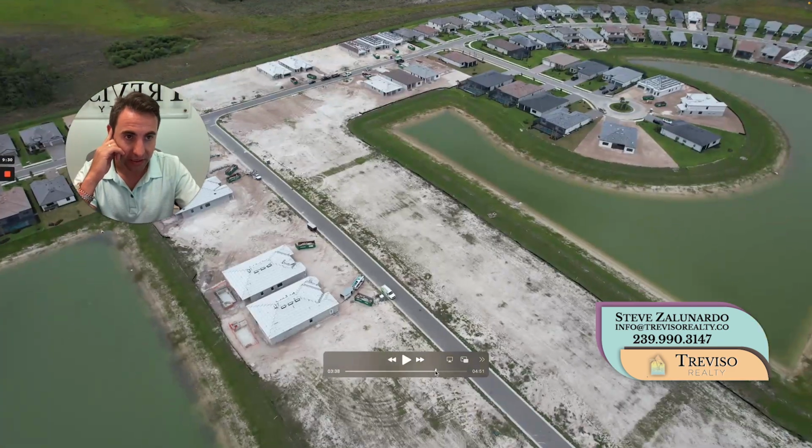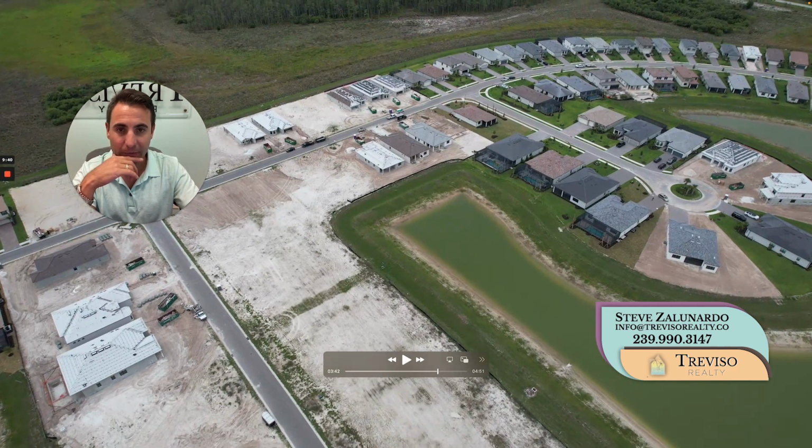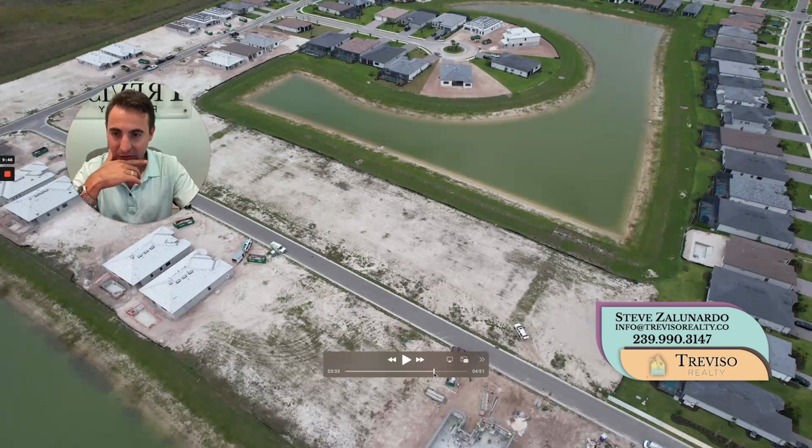If you kind of look at these properties here, what happens is the roof company or the roofing material company actually installs these. This is actually my client's house now. They just bought this, and another client bought over here. Lot 362.